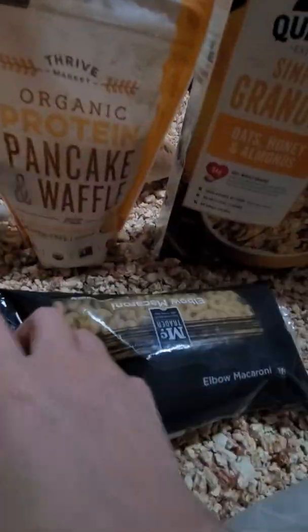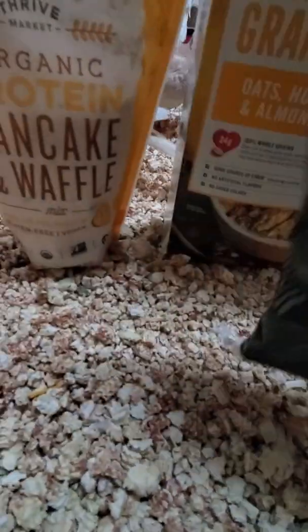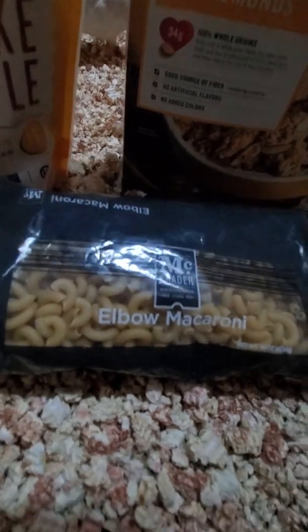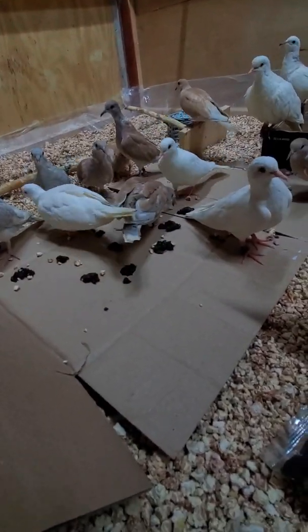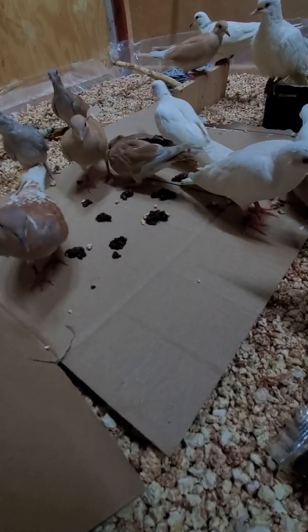And the noodles, they're really hard, so you don't want to give them to them like this. I recommend softening them. I really do, because even if you were to blend them up into tiny little pieces, hey guys, those are raisins over there, by the way. They didn't quite take to those. I blended them up and they became sticky clumps.